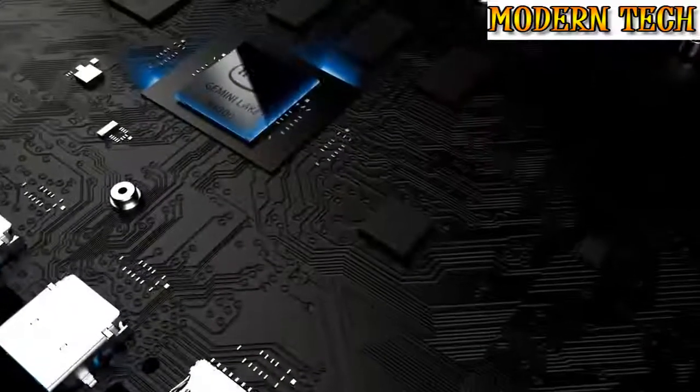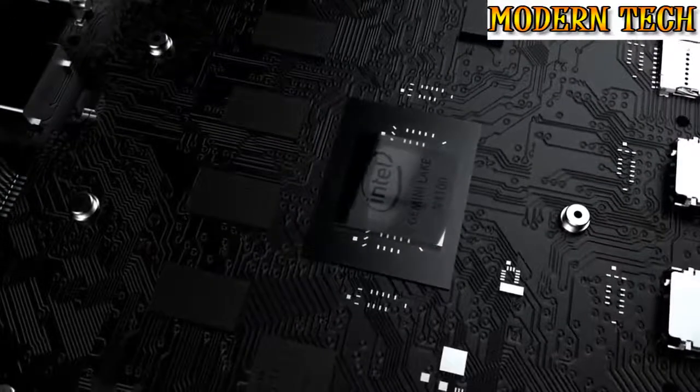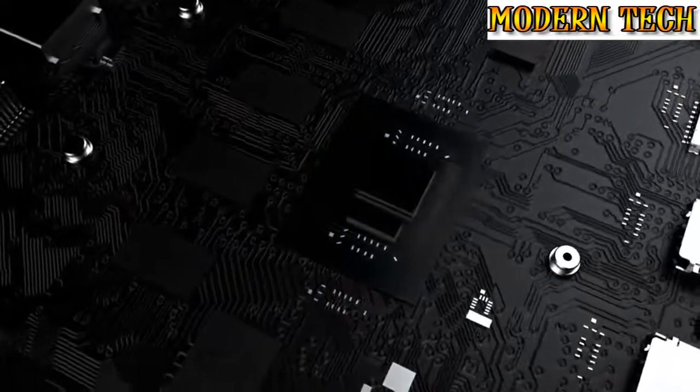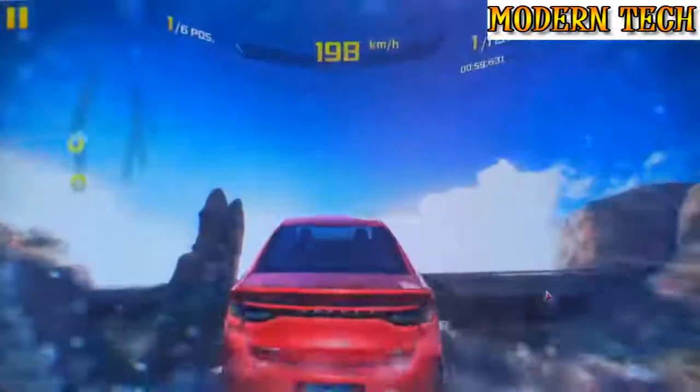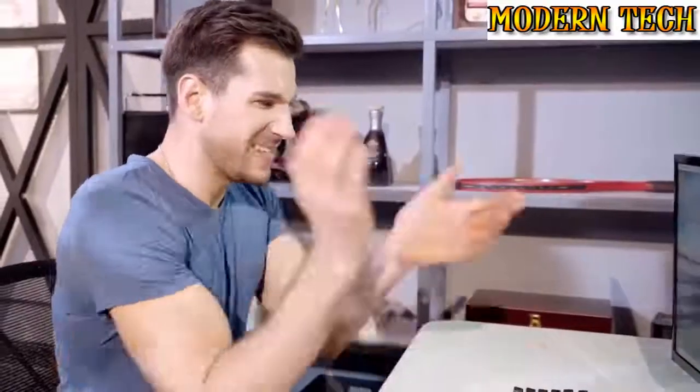With the Gemini N4100 processor with 4 cores, 4 threads, and a Gen 9 Intel HD graphics, it delivers fluent gaming experience without jumping frames. The best time killer at home.